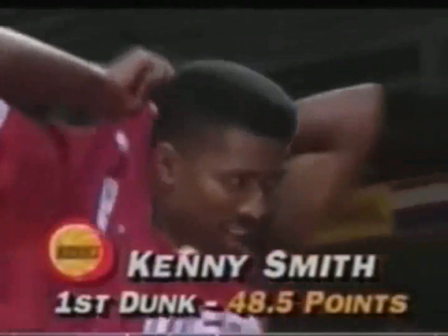Like we said early, you do not want to be penalized with a low score early. Let's hope the judges appreciate what he just accomplished. Kenny Smith waiting for his score. The crowd waiting. 48.5 is his score.